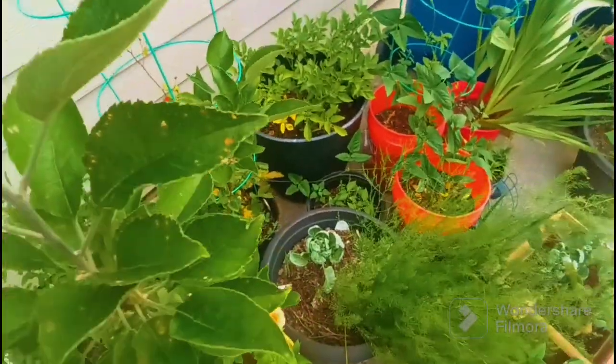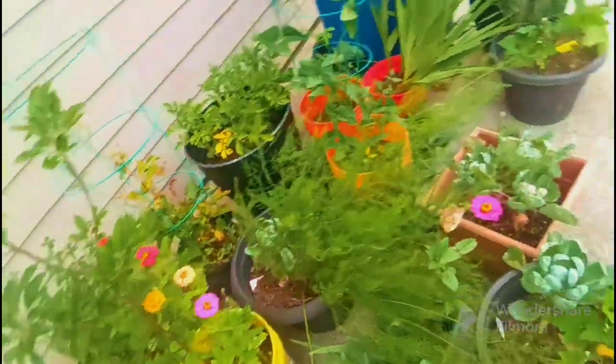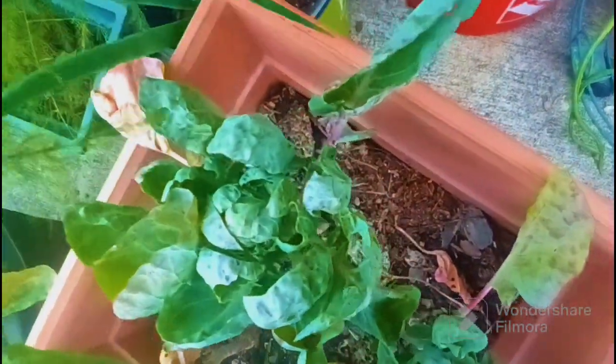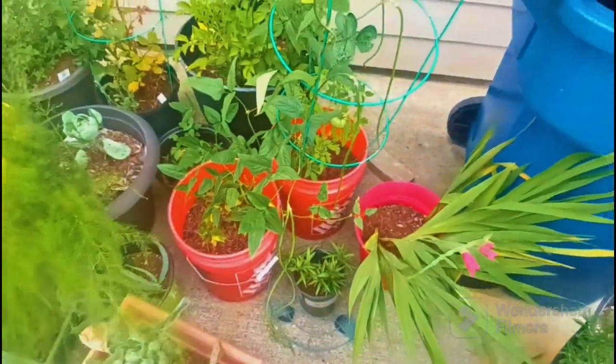Those are potatoes all the way in the back. Not doing anything yet, like I said. I got a few little peppers and celeries and green onions. But everything's still so tiny right now, so they're gonna need a little bit more time before they're doing anything.